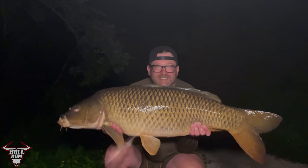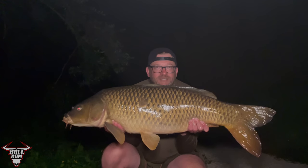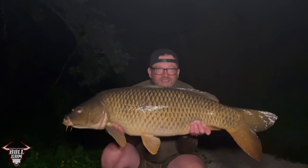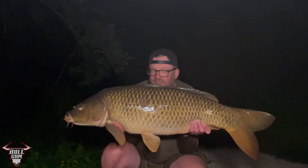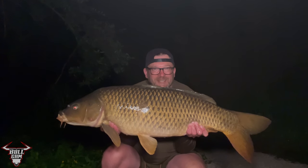Number 7, 33.15, taken on the left hand rod in the deep water. So yeah, that spot's starting to do a couple of bites now, which is good. So awesome, well happy.